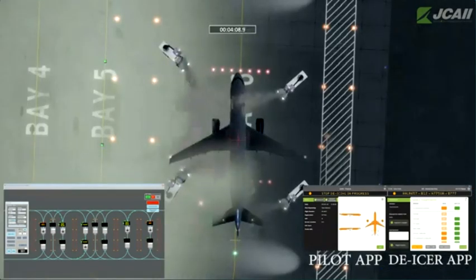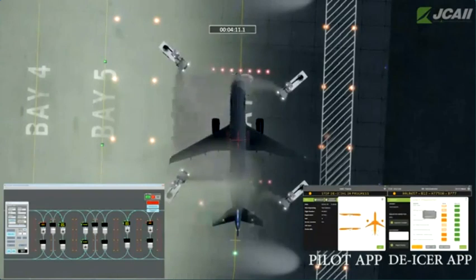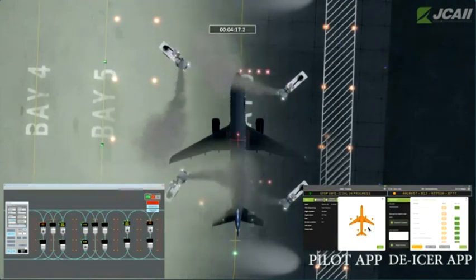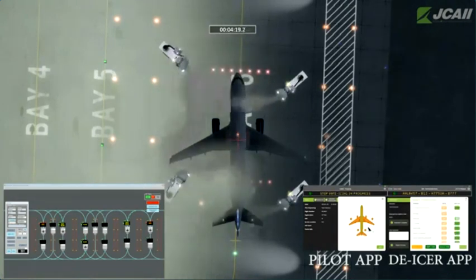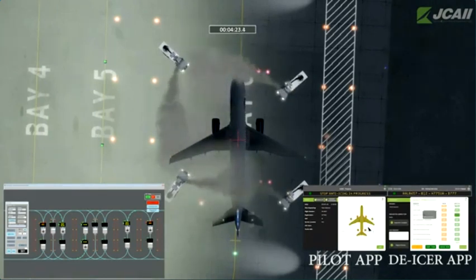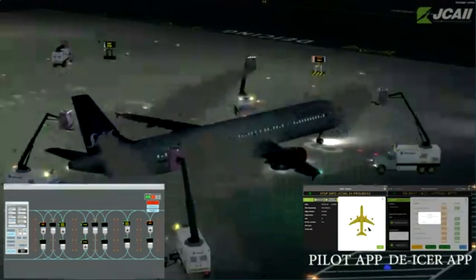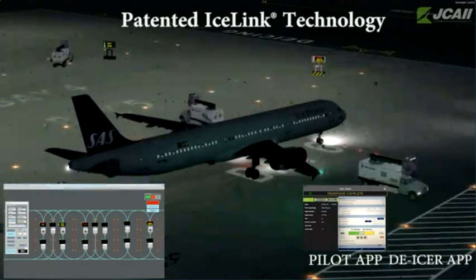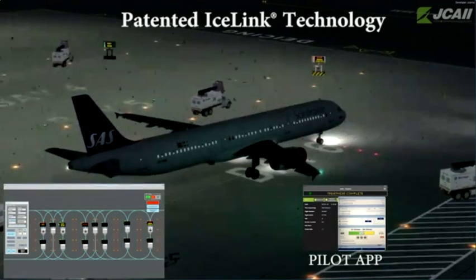You can see deicing is occurring. Once deicing is complete, you've got an overview. So you've got your stop bar that has been illuminated, and that and the message boards displaying a stop acts as a permanent hold for the pilot until all trucks are safely back in their safety zone and prevent any incident from occurring. So as you can see, deicing is finished now.